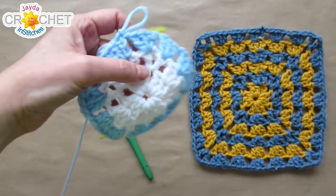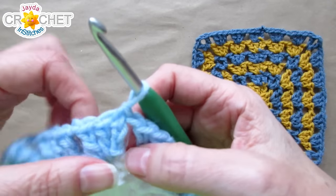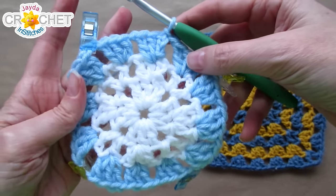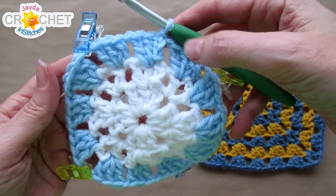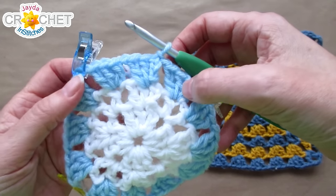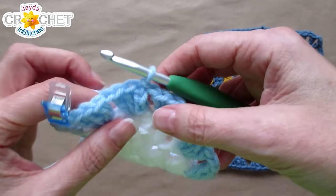So when you get all the way back around, don't forget that last shell, chain 1, and you can join with a slip stitch to the top of the chain 3. And there we are at the end of row 3. Row 3 has 3 shells per side, 2 chain 1 spaces per side, and 4 of your chain 2 corner spaces. So make sure that's what you've got.